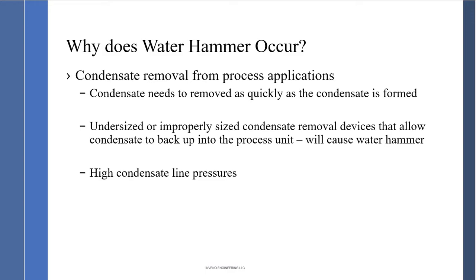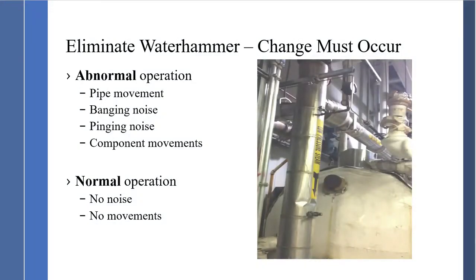The other thing is high condensate line pressures. And not knowing the condensate line pressure, or P2, on the outlet of the steam trap is critical. And the thing about condensate line pressures, they can vary depending on the dynamics of the system. So we have to know the highest condensate line pressures. Eliminate water hammer. Like I said, change must occur.